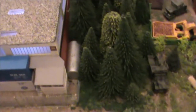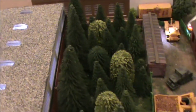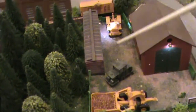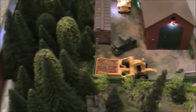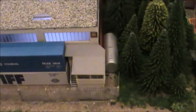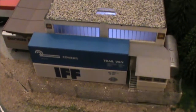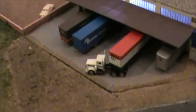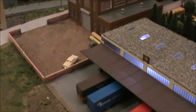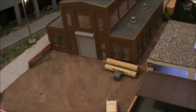So now, we got some trees here, some kind of a gas tank, something I had left over. More construction vehicles, added to that small construction company. Started off with a fence around it, like the containers. Just really been adding a few more small details.